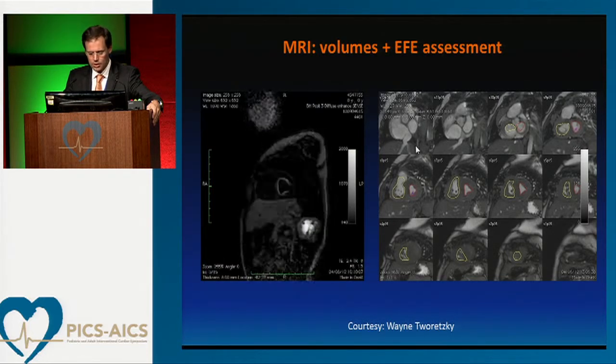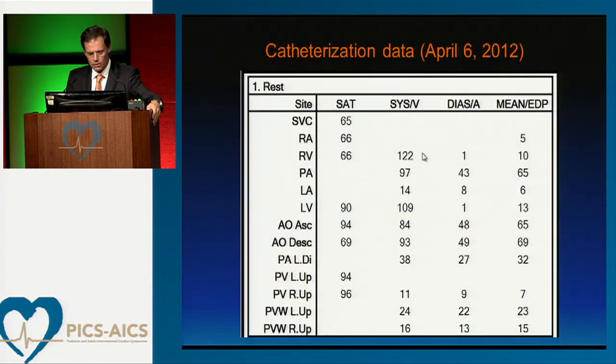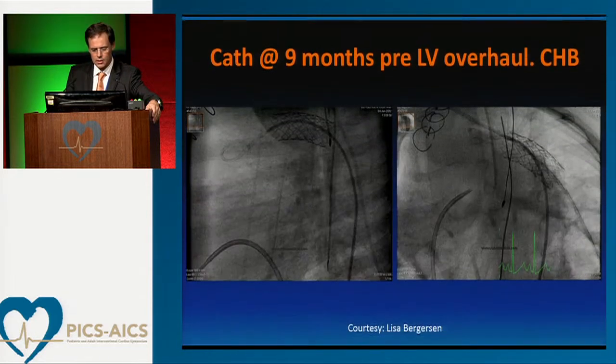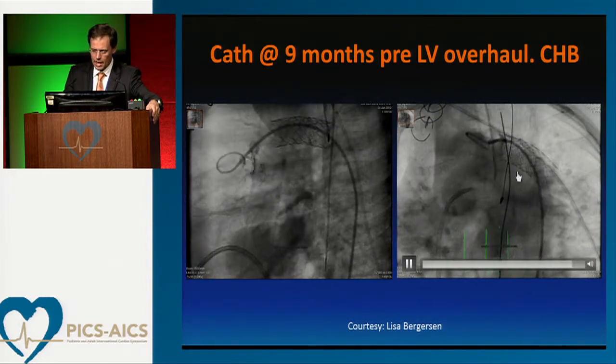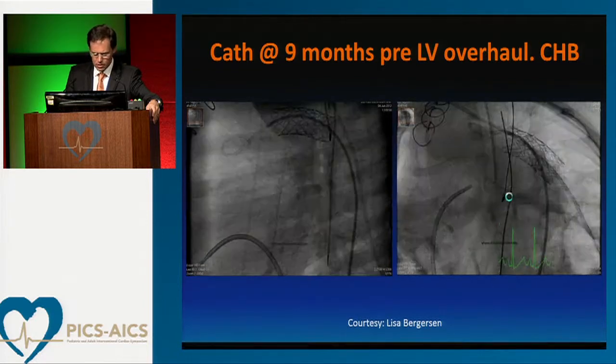There were some calculations of volume. This left ventricle looked fine. And Lisa did the cath. One can see there was not much gradient between the LV and ascending aorta. The left end diastolic pressure was fine, and there was no gradient across the stent. There was a bit of a concern about one of the pulmonary veins, the left inferior pulmonary vein, a little bit of stenosis. These are the pictures, the PDA stent, the bands here, nice pictures.